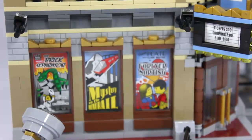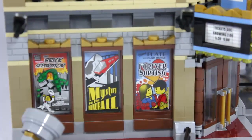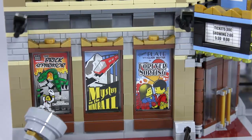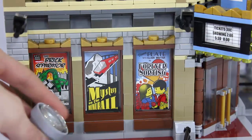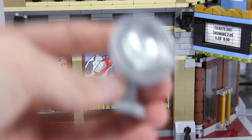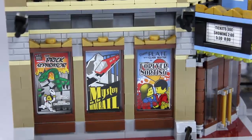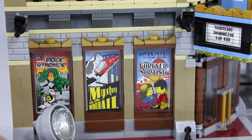This is obviously a corner building on the Lego side. So we have the nice movie signs here. We have the 3 different features. And you also get these really cool spotlights. Yep, you get these really awesome spotlights that you can set wherever you want. I just thought that's a cool feature.